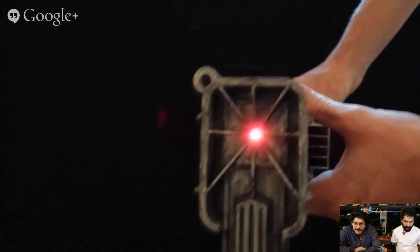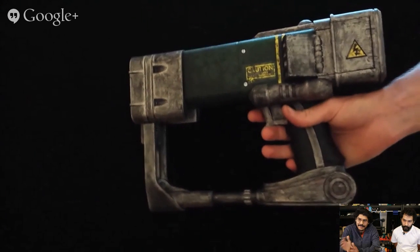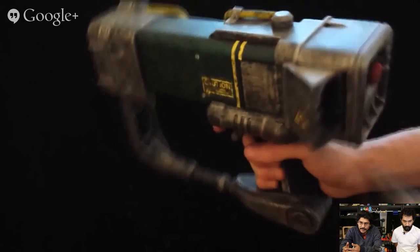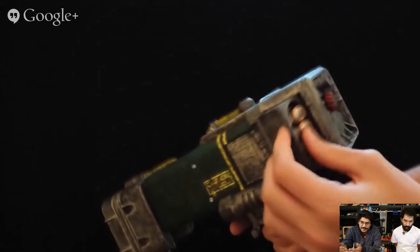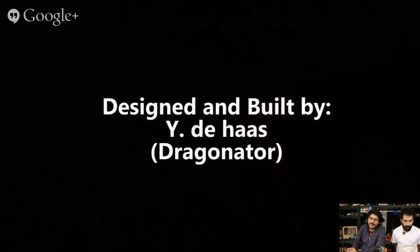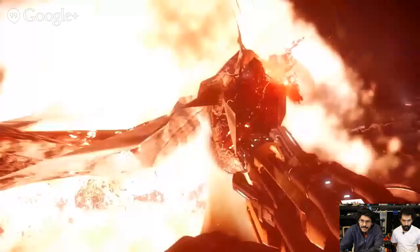This is another really cool thing I like about this build: not just that it has a laser, but he found a really clever way to put the batteries into it. So check it out here. These little energy cells, those are the Duracell batteries. That is really, really cool. So you can download this and print this at home. This was designed and built by Y. D. Haas, or his handle is Dragonator.